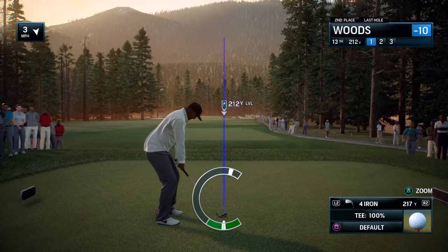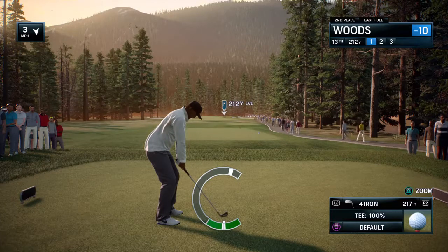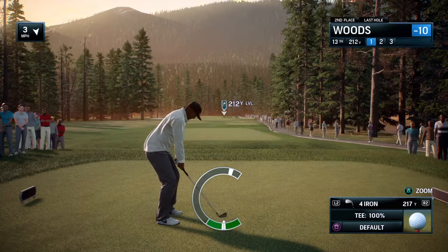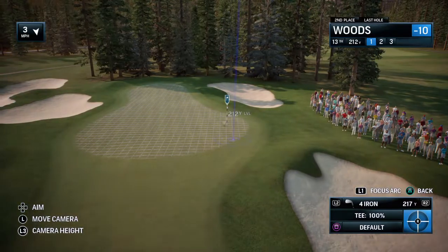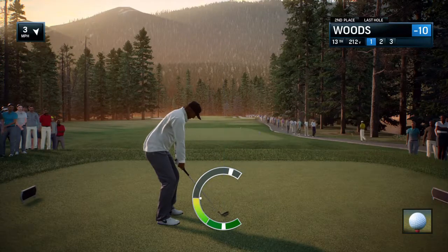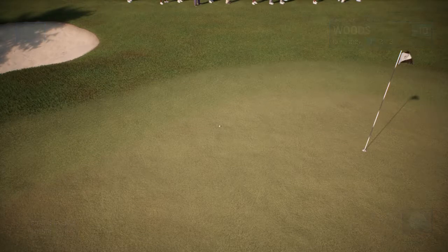Par 3 13th, it's 225 yards. Frank, you happy walking out of here with a 3? Yeah, take a 3, go to the next hole, unless it's match play. Good looking shot right here. That will be a great look at birdie.